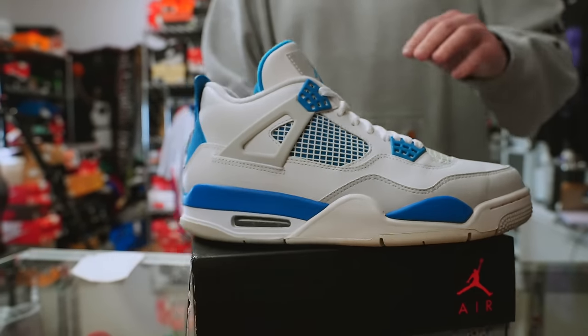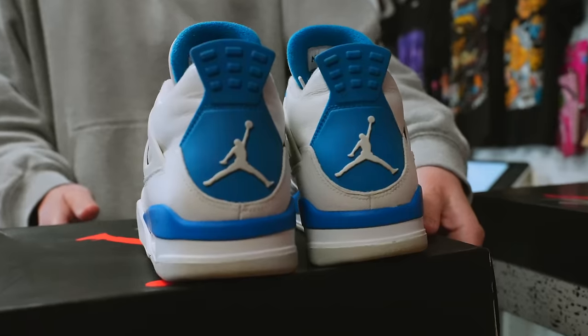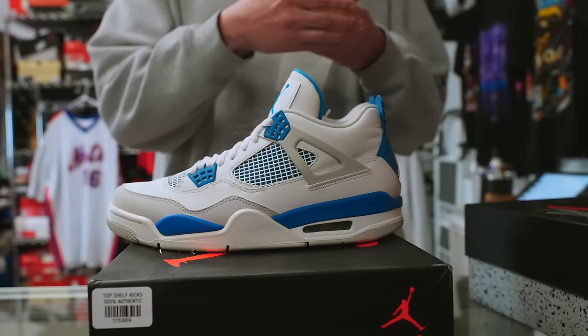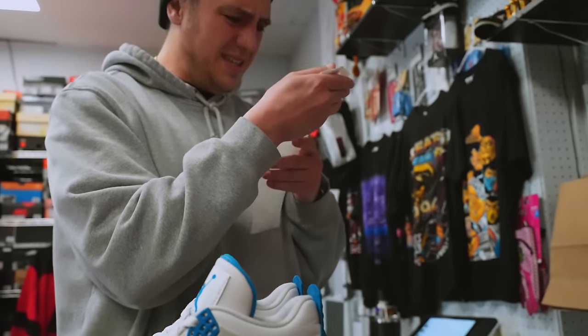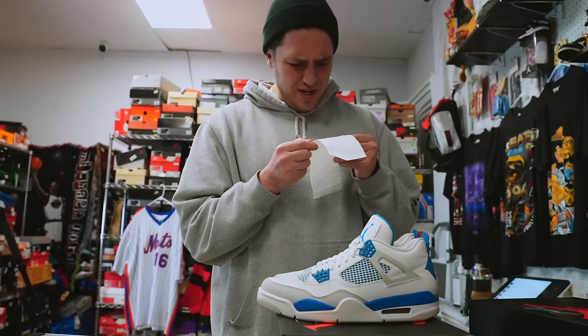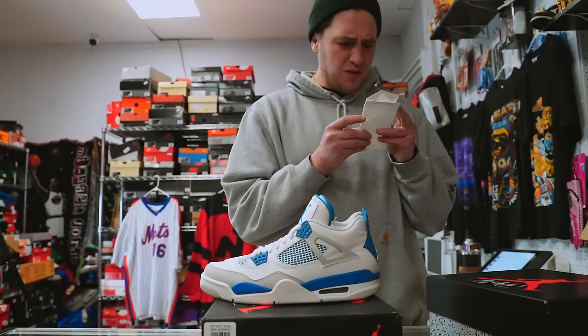As you can see, this one is used, but we will check it out anyways. It's a size 8.5, the Military blue, and we have an OG receipt here. It's kind of faded. Let's see what day these released, if I could even see. It looks like June 10th, 2012. These were purchased in California at Nike.